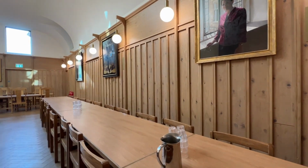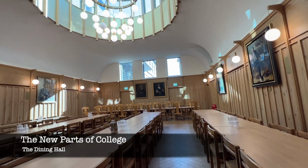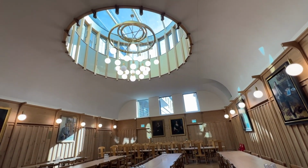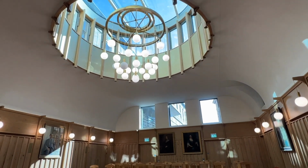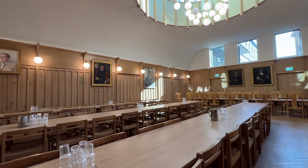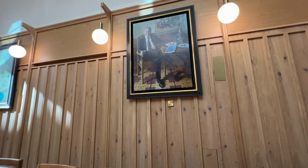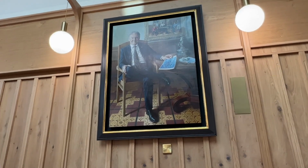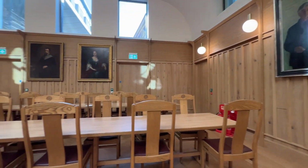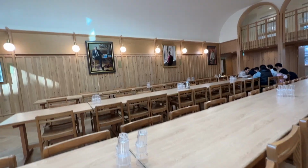So here are some of the new bits, including the dining hall, which I honestly think is so much nicer than the old one we had. When I actually came to visit Catz to film this, I bumped into one of my favourite maintenance workers, and it turns out that he was one of the people who put up the new portrait of the master, and it's super lifelike. And apparently it was a whole ordeal putting it up, but I think it looks really good.